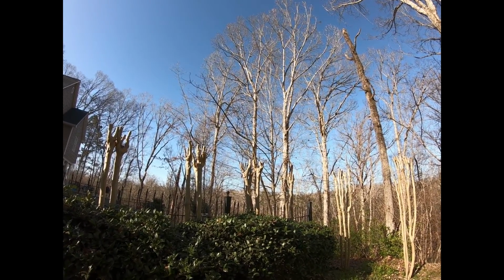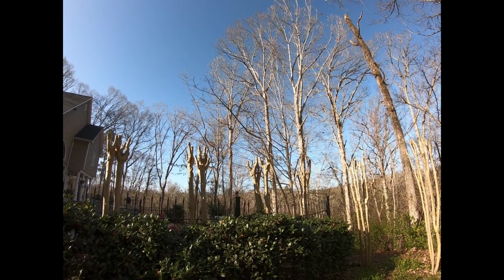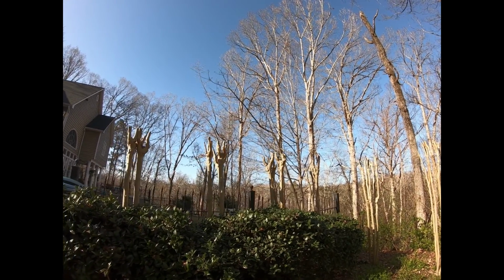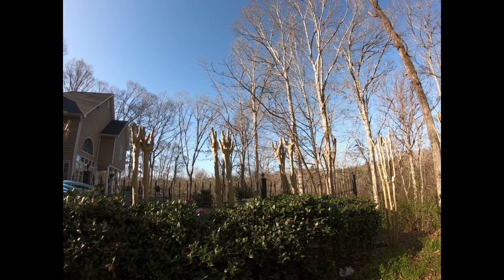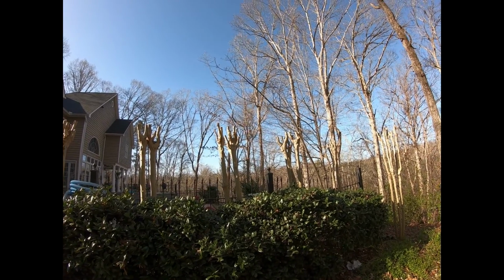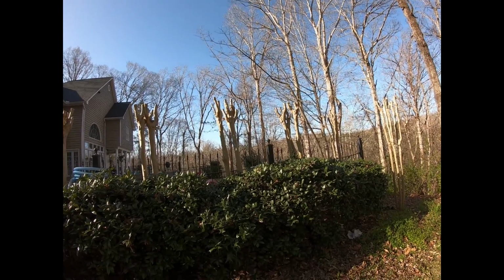Let's see, we got another windy day here. The groundhog was just out here, but he has eluded us once again. We'll keep trying.